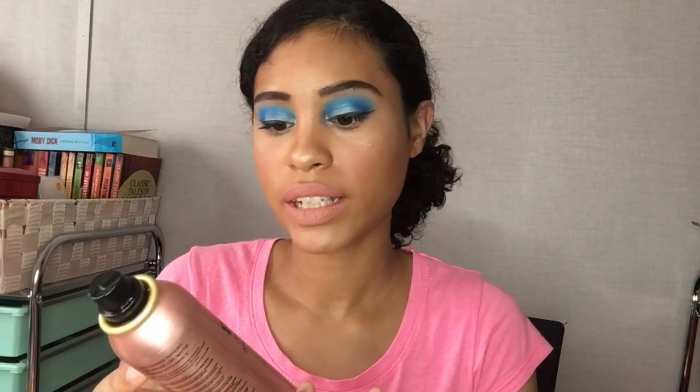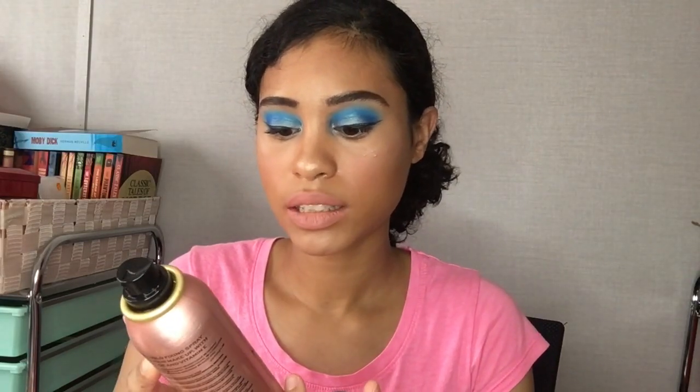And even I've acknowledged it, but I don't have time to redo this, so we're gonna take the Revolution Super Fix Super Hold Misting Spray. This actually smells really good. Yeah, it smells really good to me.